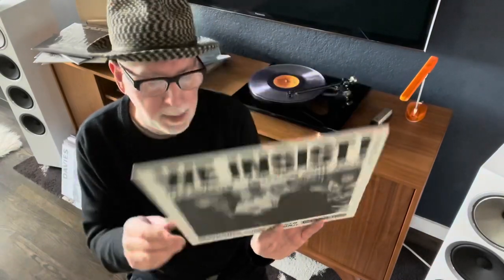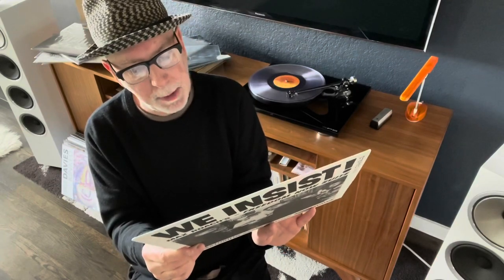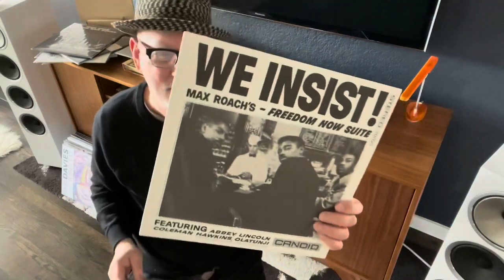That's Booker Little on trumpet there. Bass. Coleman Hawkins and Walter Benton on sax.